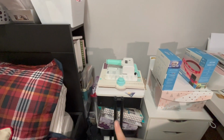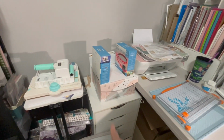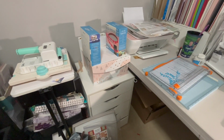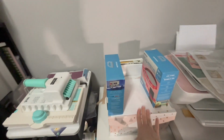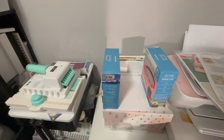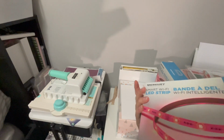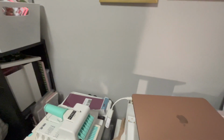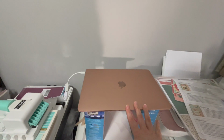This is my craft cart. Again, that one's from Michaels. Here is one of the drawer systems that is from Michaels as well. This is one of the HomeSense containers, one of the bins that I use to store items. I have these little smart Wi-Fi LED light strips. I use this as a little stand for my laptop, like so, and it just brings it up a little bit and allows me to stand and work on there.